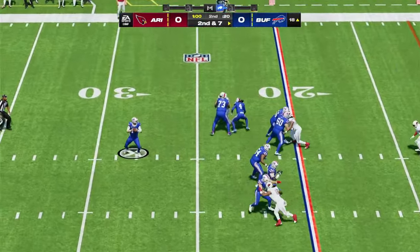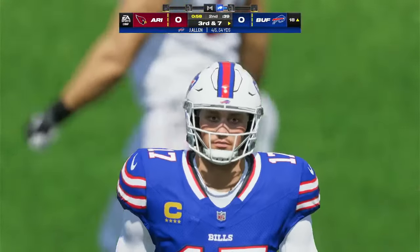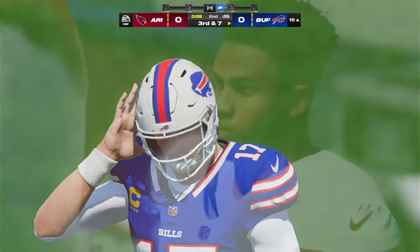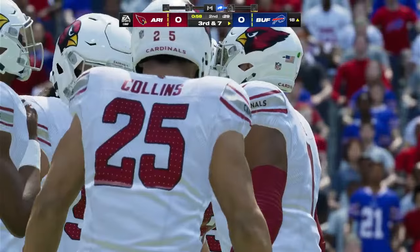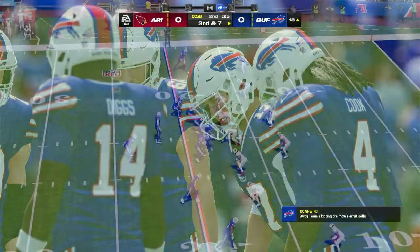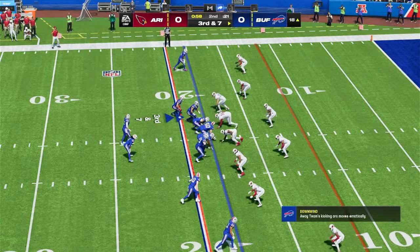Now Allen. And this one is going to be off the mark, too far out in front. I'd say that he learned from his costly red zone pick earlier in the game, because this time he puts the throw away from where any defender can make a play on it. Unfortunately, he also sailed it over his intended target, and that doesn't work out well either. This will be the 8th play of the drive. It's 3rd and 7.